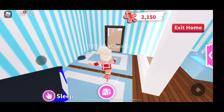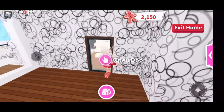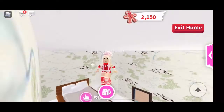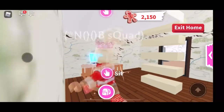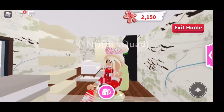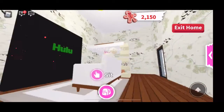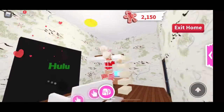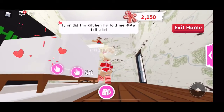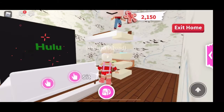Love the pet room. And then we have the separated bathroom. Love that. I love the clear doors. Oh my gosh. And the Hulu as well. I love it. Liza, you are so cute. So here I could be doing homework and then climb the steps to bed or sit and watch some Hulu. Oh, hey. I knew Tyler had something to do with that kitchen. I love your house. It's absolutely adorable.